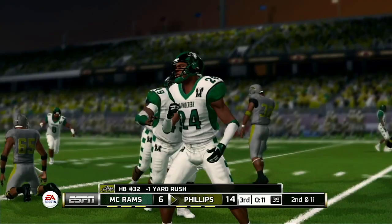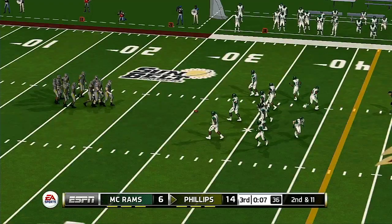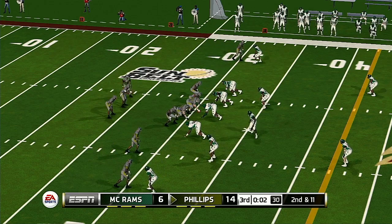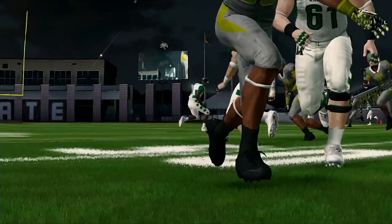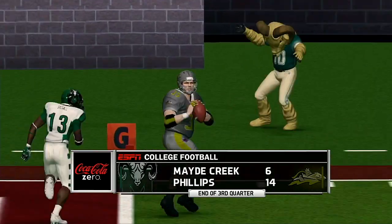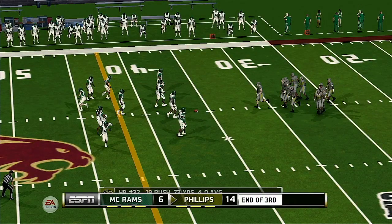Straight ahead on the give, and there's nowhere to run. Nice gain as he works the right side. Both offenses still trying to find a way to open things up. The end of three quarters. The Knights lead it 14-6. All right, we're just about set to start action here again in the fourth quarter.